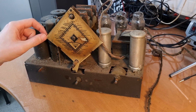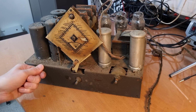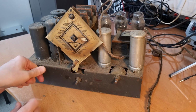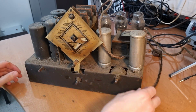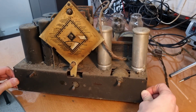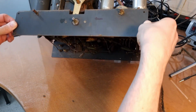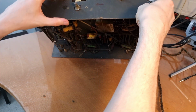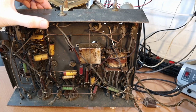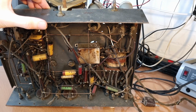So see, this is the dial plate, which is just a piece of cardboard, and the band switch. See, it just changes that piece of cardboard on the back. It's quite funny. And let's have a look at the bottom part, because I guess you're also curious for that. You just have to make sure that you don't break any tubes. Well, it's very dirty, but most of it seems original.